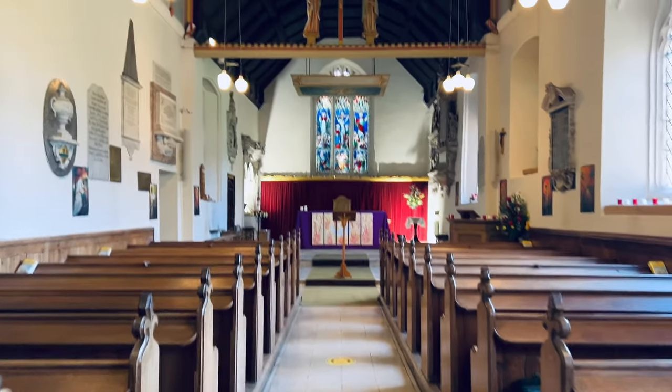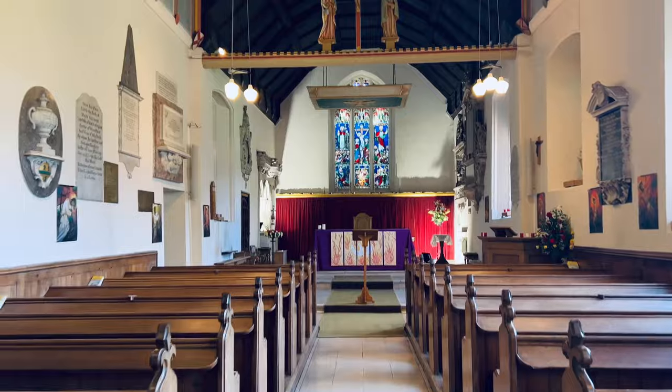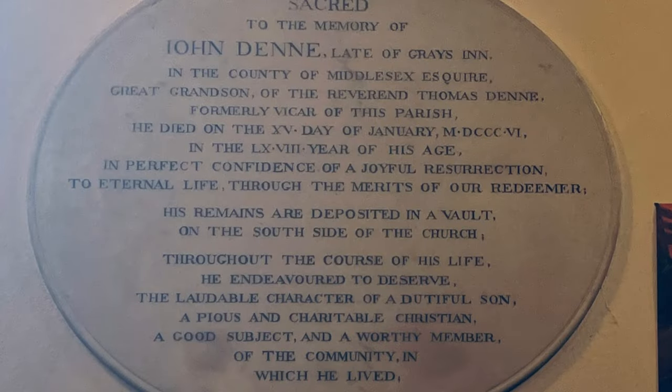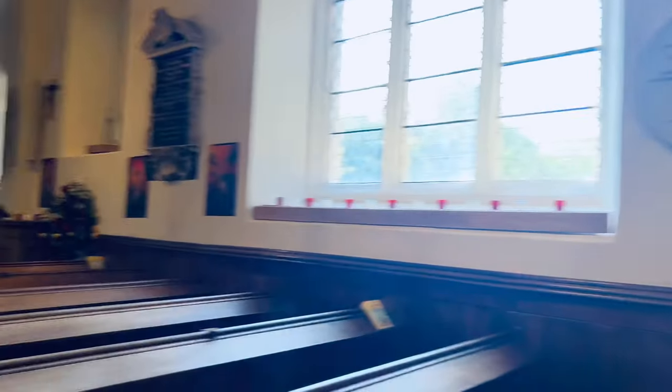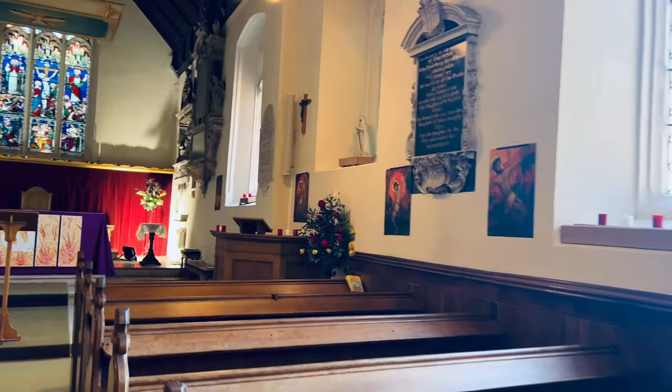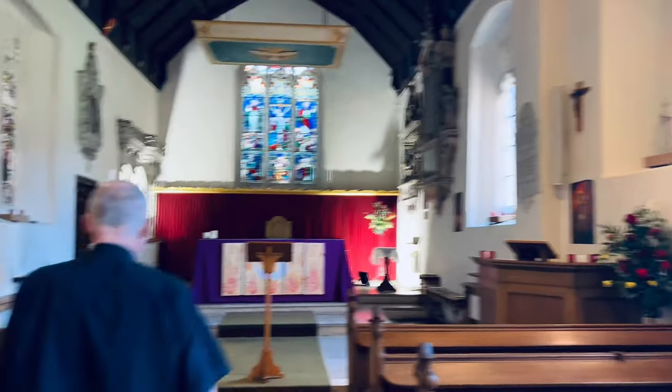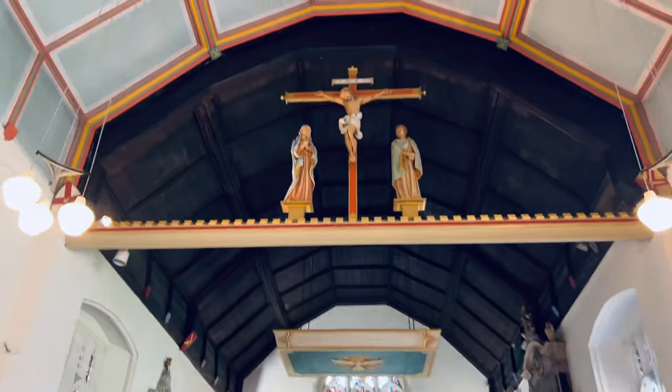I had to get here early before the morning mass. The staff were great and the vicar, she was wonderful, so helpful and kind. Definitely felt a warm-hearted welcome entering in here. The church has a lot of history linked to the local area.